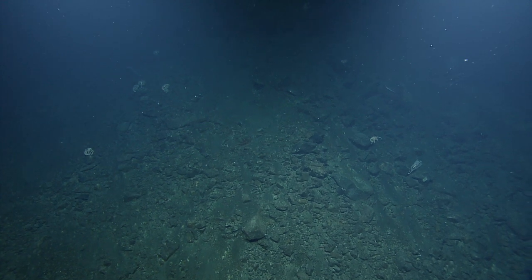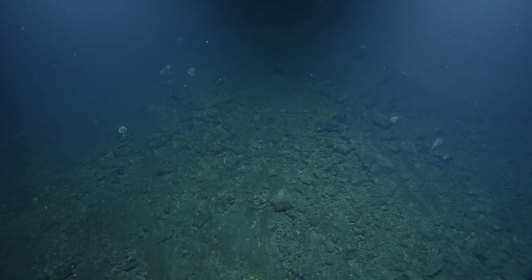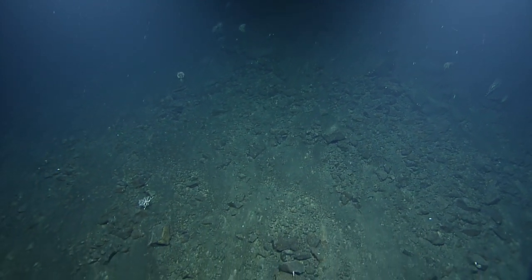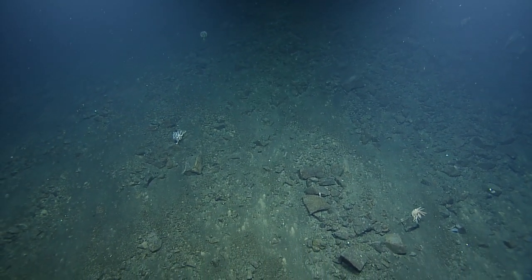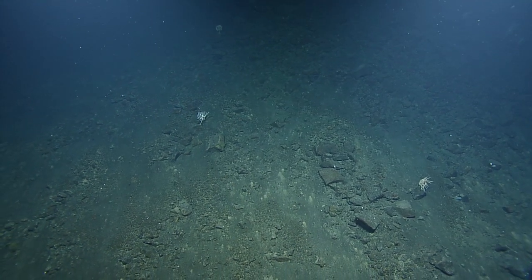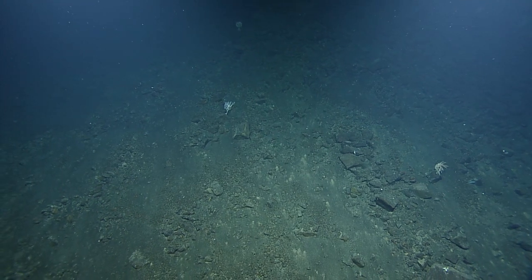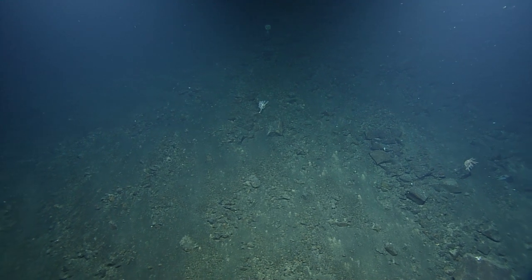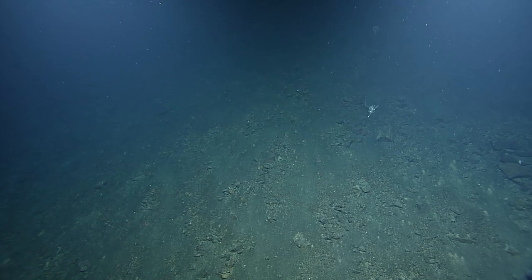So I think what we're doing now is moving upslope and looking for some more features. Yeah, that's exactly right. We're going to head a little southwest in general, and maybe this kind of cliffy looking feature will give us something interesting. It appears that the corals really like the cliffs and the hard substrate because it gives them something to hold on to, and the cliffs provide flow for them to get food.